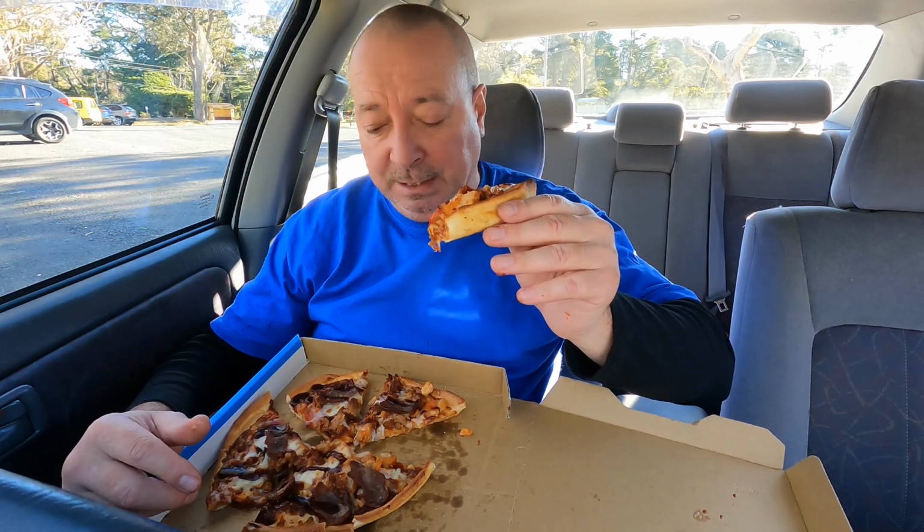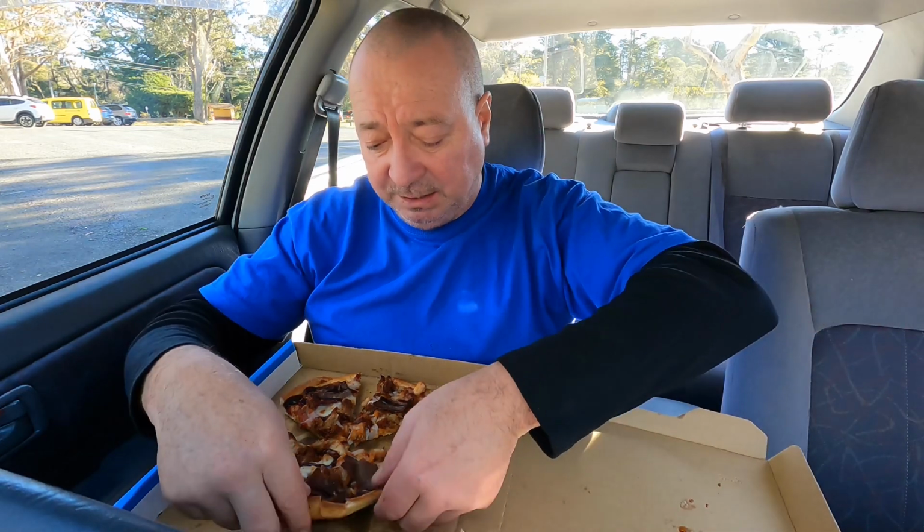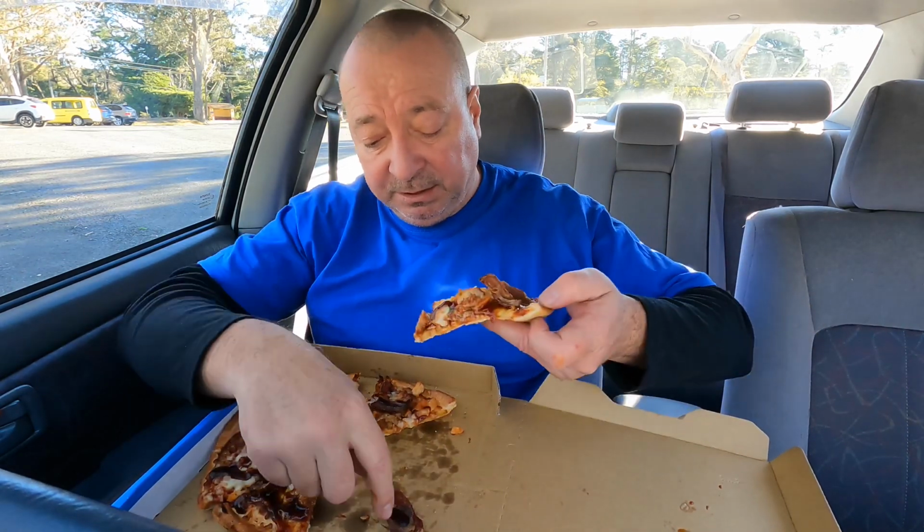Like I said, if you bought a Domino's pizza and things are falling off, and not because there's no cheese, it's falling off because there's quite a bit on it. So super impressed today. Totally on point, this pizza. Doesn't get much better than this. And I'm surprised I'm saying that considering it's Domino's. Done alright.